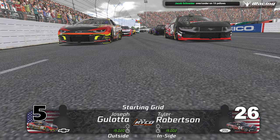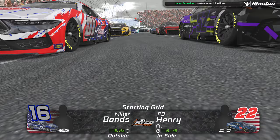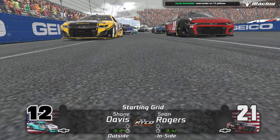Starting in 11th position tonight is going to be the 17th car of Jeremy Sumter with Joshua Watson in 12th position. Brandon Evans going to be in 13th with Scott Healy in 14th position. And PB Henry rounding out your top 15. 16th place going to be Miller Bonds with Sean Rogers in 17th position. Shane Davis in 18th with Brian Young in 19th. And Chris Davis rounding out your top 20.